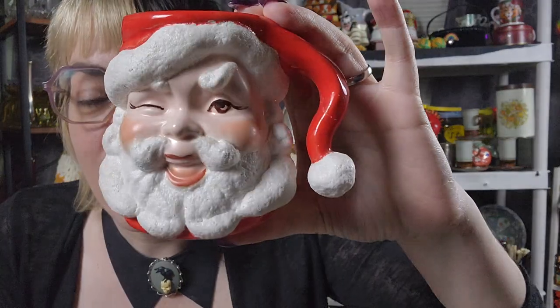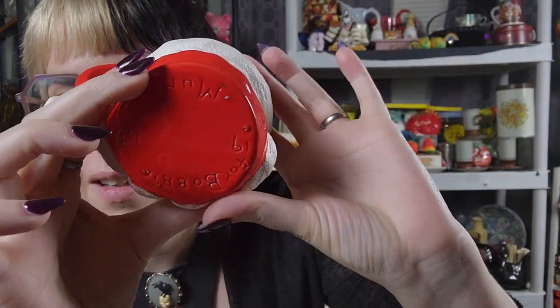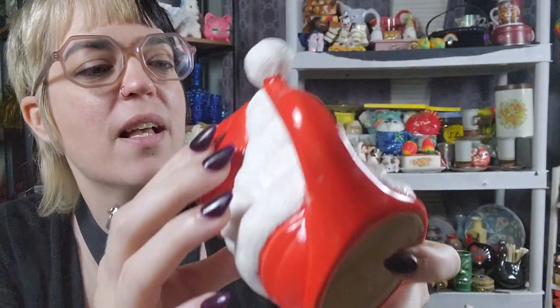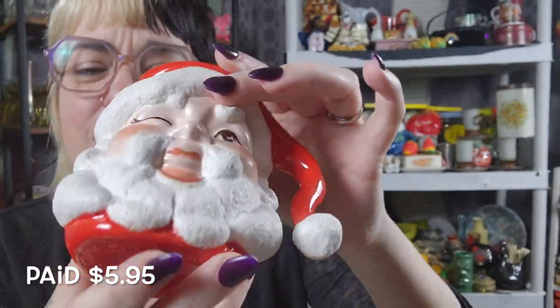All right, so if you remember in the beginning, I had the wall hanging Santa. Now we have a Santa mug. The quality is still just as amazing in the mug. And this one is actually signed 1963 for Bobby, Mum. How sweet is that? Oh, it gets me in the feels. So cute. And those lashes. You know how I feel about lashes? Lashes for days, and I'm all over it.